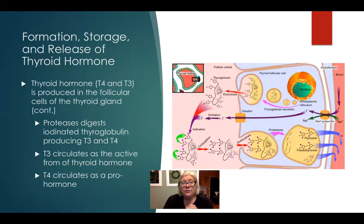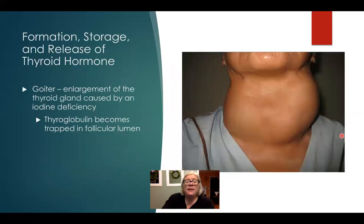Now, I said when our bodies make the thyroid hormone, our bodies themselves are going to make the thyroglobulin portion, but we don't make iodine. Iodine is an element, a pure element, and we need to ingest that. So what happens if you don't have enough iodine in your diet? Well, if you don't have enough iodine in your diet, you're going to develop this large kind of growth on your neck region, and it's called a goiter.